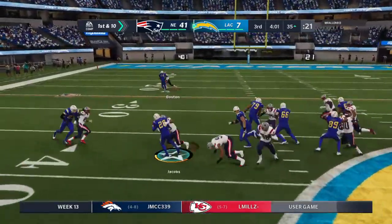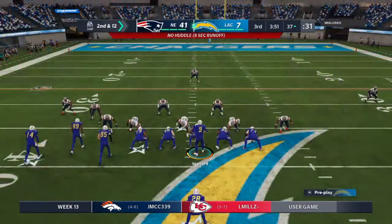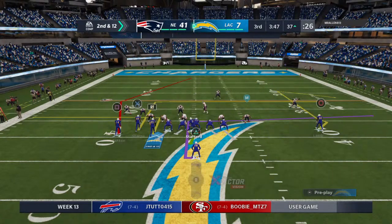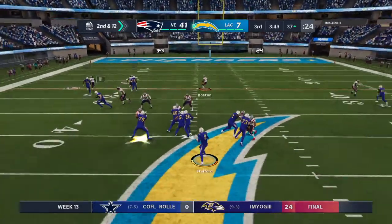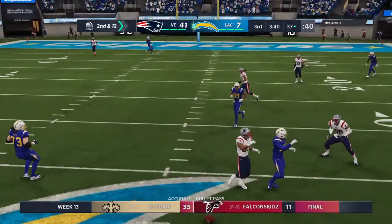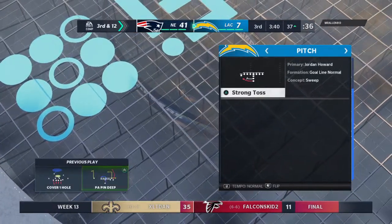Now a toss to the left for Jacobs. And that'll hurt the average a bit as this time they're able to get him behind the line. 2 yards the loss, 2nd and 12. Now a play fake at Stafford. And that is incomplete. The intended receiver that time was Josh Jacobs.